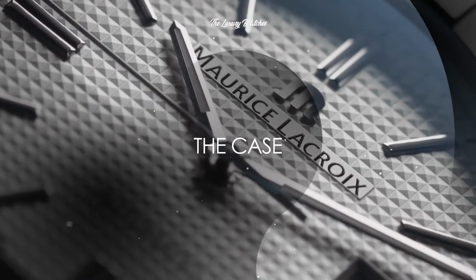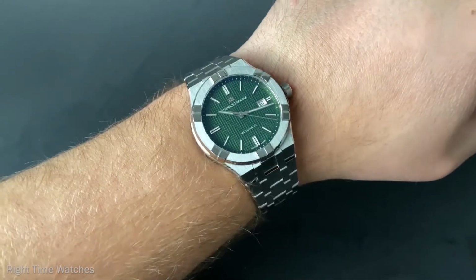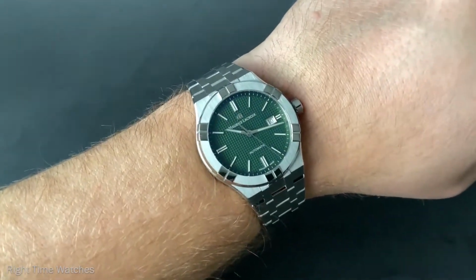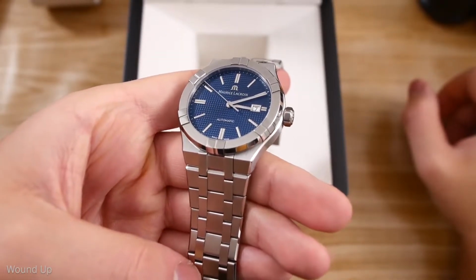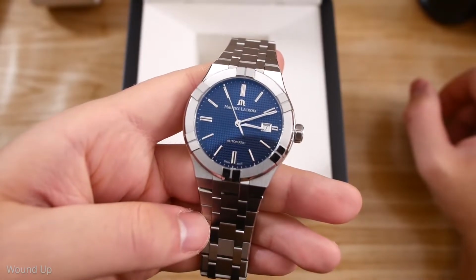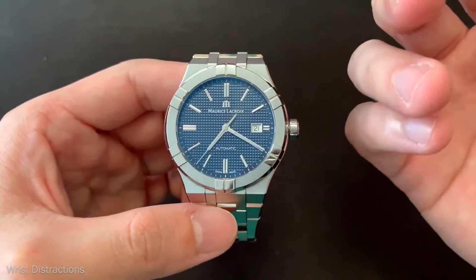Moving on to number 2, the case. The Aikon case does rest well on the wrist, even though the case is straight and without any curvature, nor do the lugs curve down past the case for wrist contour. However, as previously said, the connection between the bracelet and the case is what drives the comfort of this watch. The ML Aikon automatic has a strong wrist presence as a consequence of how the bracelet and case interact together. The case does feel like an organic extension of the bracelet.